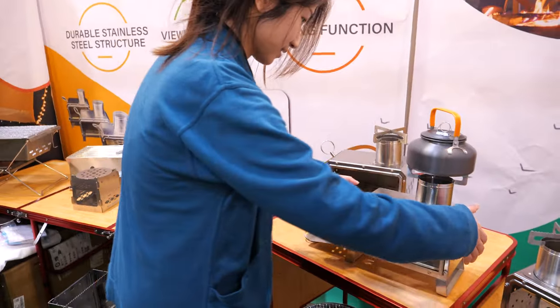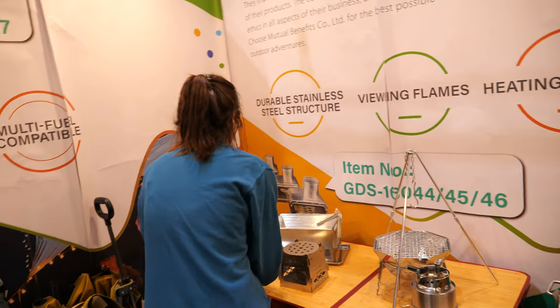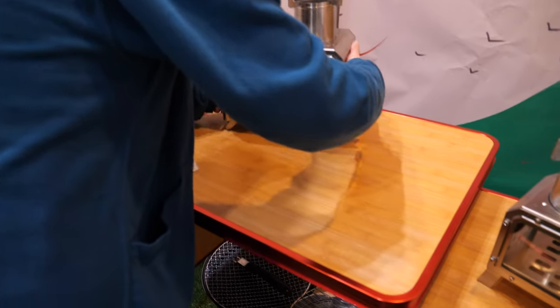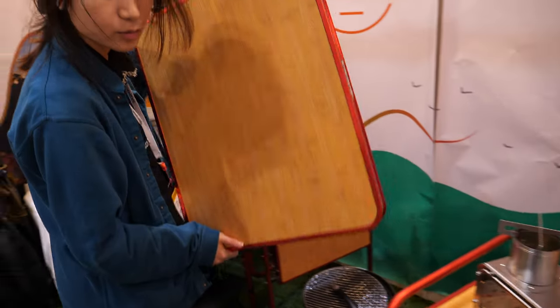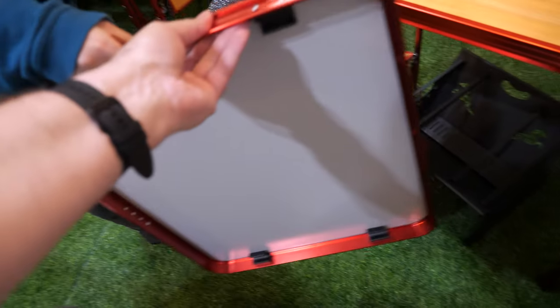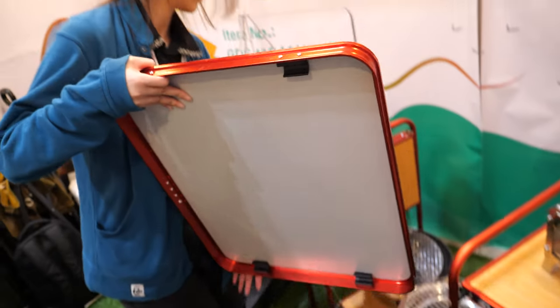Yes. Nice. This one is also foldable, the foldable table. Nice, and this is really not heavy. Not heavy, yes. Okay, cool.